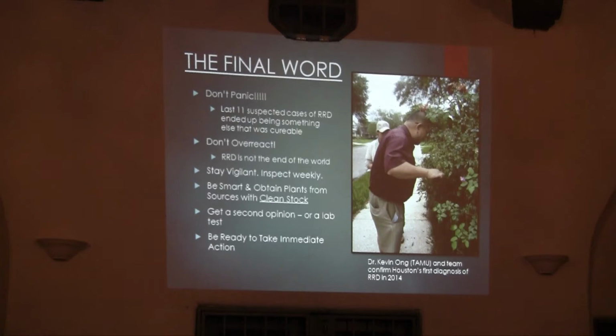So don't overreact. If you get it, it's not the end of the world. It might be the end of that plant, but it is not going to be the end of the world.